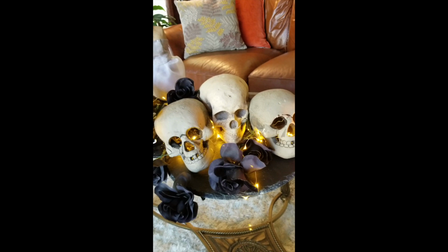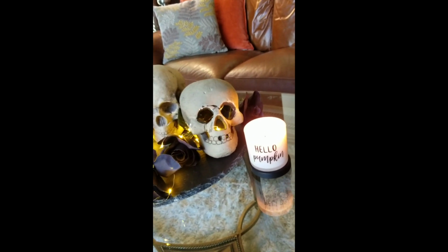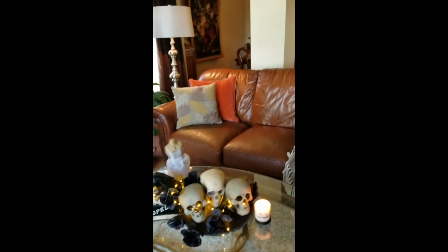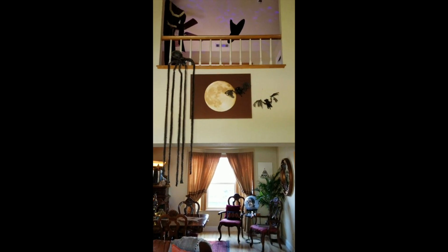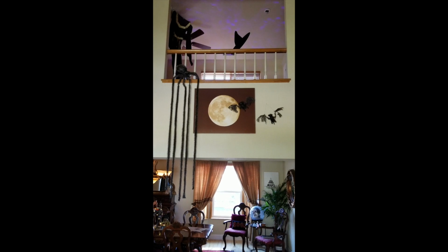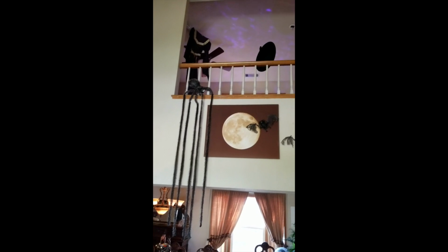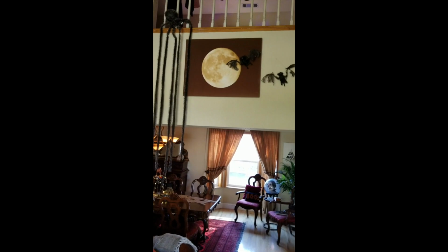I put some lights intertwined. These are just fairy lights. Again, kind of seems like a total dichotomy to say fairy lights with all these skulls, but that turned out really cute. And when you walk in the front door, it's so fun to see that staring at you. And then I'm hoping that you can get a good view of this. Up here, and there's a lot of backlight, I'm sorry, is this picture of the moon that her son actually took. And those are just bats that I hung from the spindles up there, and that turned out so fun. It works beautifully. We took the picture out of his room and I hung it up there with the bats.